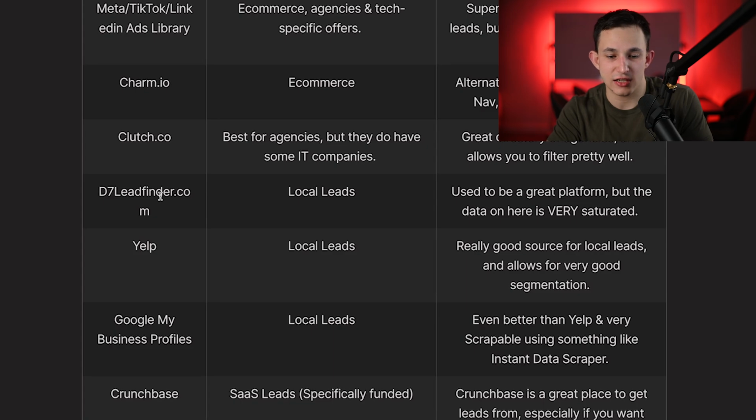We used to use D7 Lead Finder in the agency when we used to do stuff for local service businesses, and a lot of the time people would legitimately call us and say, did you find my phone number on D7 Lead Finder? So the leads on there are very, very saturated. It used to be good. I wouldn't recommend using it now, but that's sort of worth mentioning.